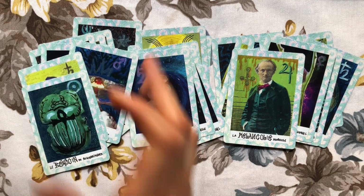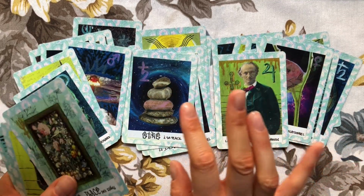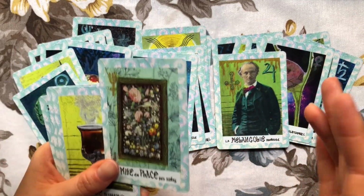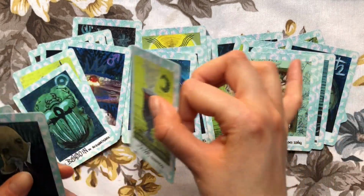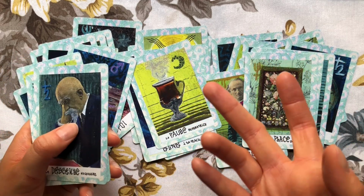So the deck that I actually wanted by her was the Craft Decadence, and it's funny because I was on Instagram looking at a different deck that I am thinking of buying, and I saw someone pair it with the Craft Decadence, and I didn't know that one.